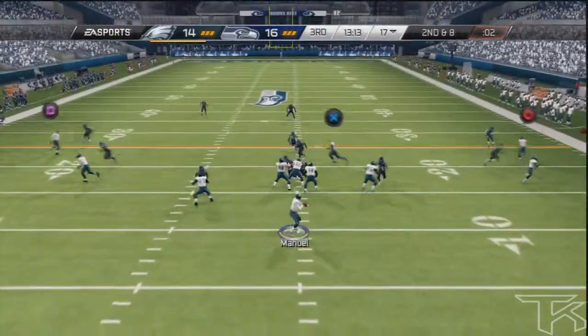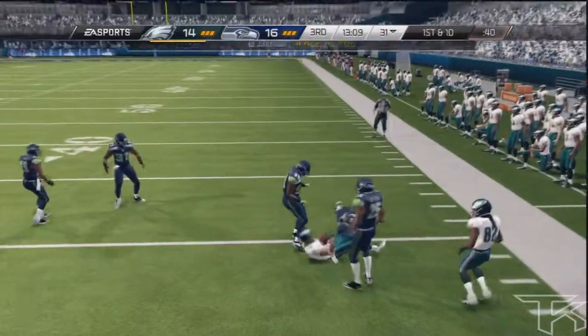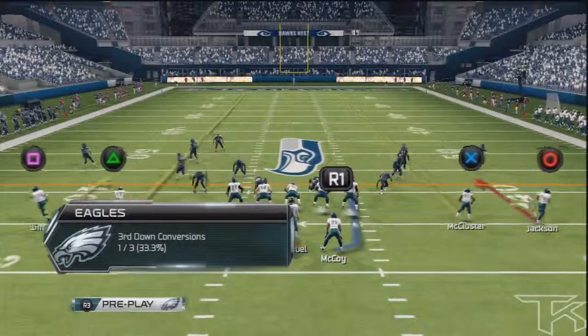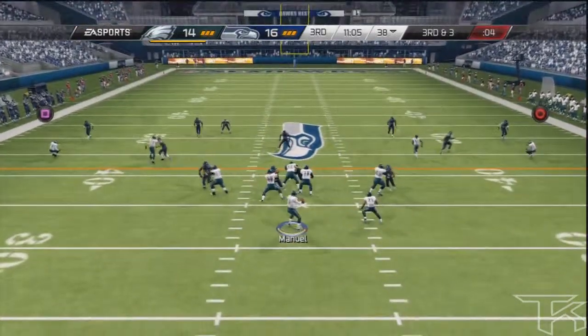EJ under center, drops back, looking. EJ throws, it's found by Deshaun Jackson, who hesitates and gets hit for it. 4 catches, 76 yards for Deshaun, 178 yards and 2 touchdowns by EJ. Now EJ in shotgun takes on 3rd and 3. He takes the snap.